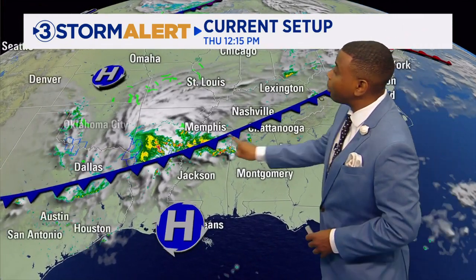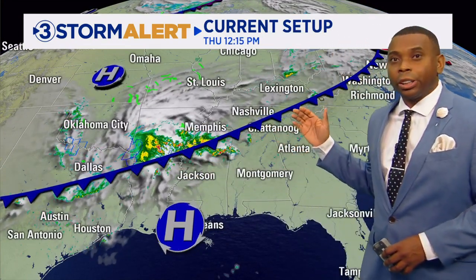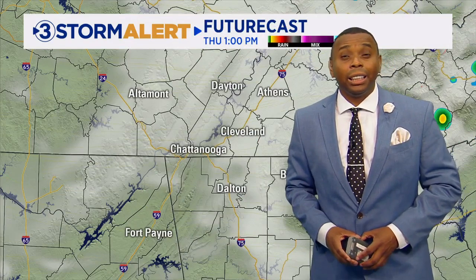So here's the cold front right now, just to our north and west. And you can see this big disturbance along this front. So it's kind of sucking in all the moisture right now. But as this continues to move along this front like a train on train tracks, hopefully it'll help spark off a few more scattered showers and storms across the area this afternoon and evening.